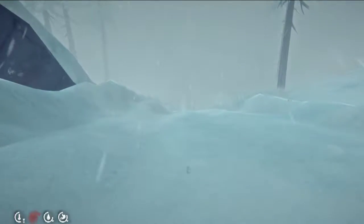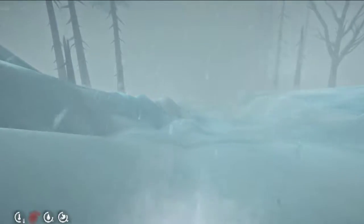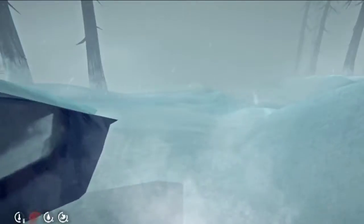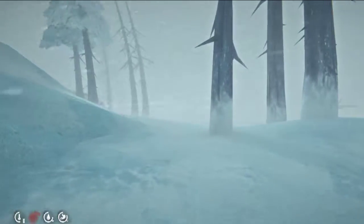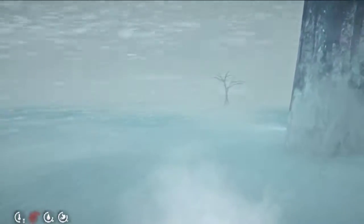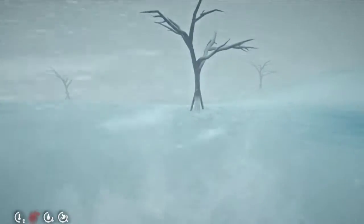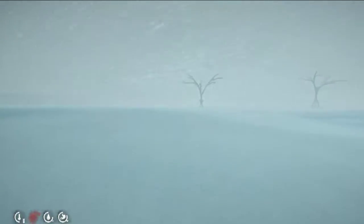So that means, I think, we're going to find fruit trees right over this bridge here. If I'm at where I think I'm at. Yep, fruit trees. This is the corner fruit tree. We're going to line this fruit tree up and go this way.